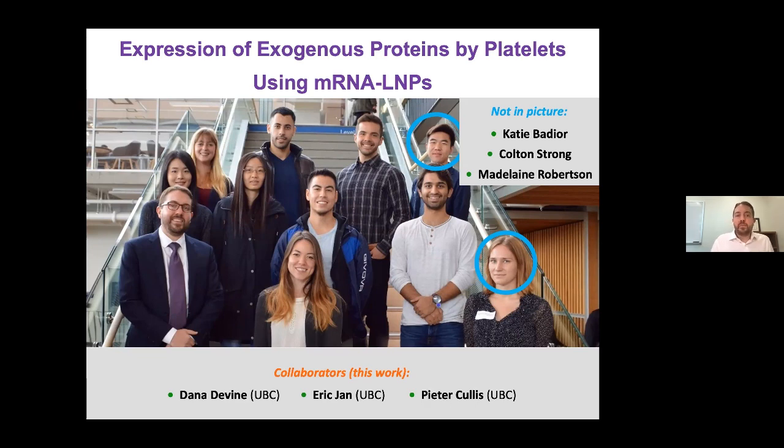And this is being done by Jerry Leung. Stephanie Nowakowski contributed to our original papers on this work, and not in the picture, unfortunately, but hopefully you'll have a picture soon, Katie Bedior, Colton Strong, and Madeline Robertson contributed to the work that I'm going to tell you about in a moment.